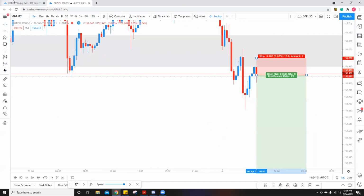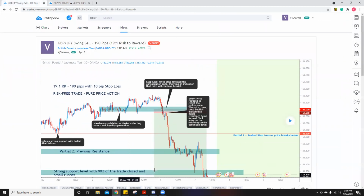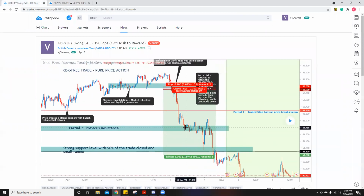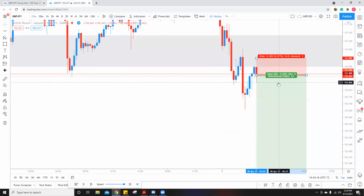So we can confirm that with the TradingView here as well, where the entry was taken at 152.900, stop loss 153, take profit 151 flat. And that is 190 pips take profit, 10 pips stop loss, 19 to 1 RR. There we go.